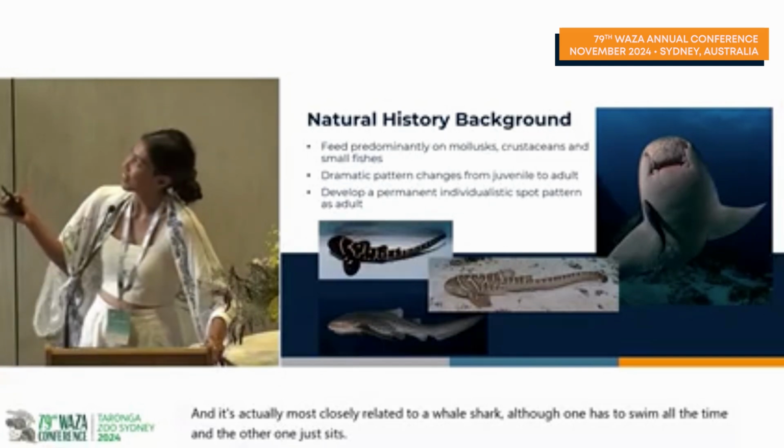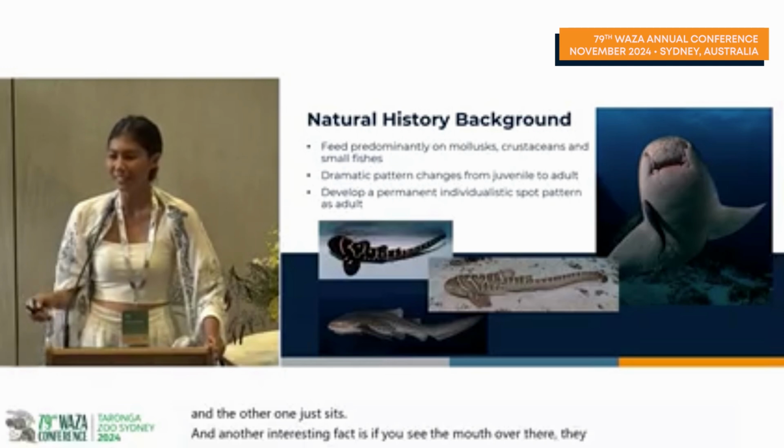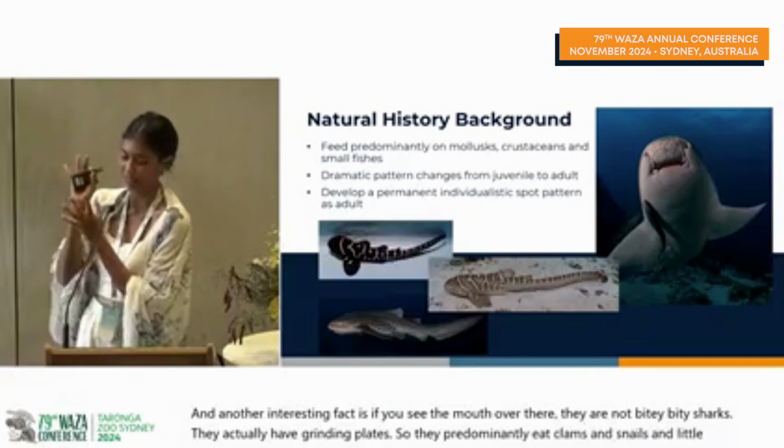Another interesting fact is, if you see the mouth over there, they are not bitey sharks. They actually have grinding plates. So they predominantly eat clams and snails and little fish. They actually suck them in.